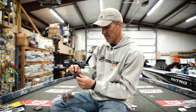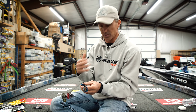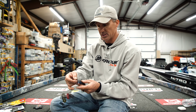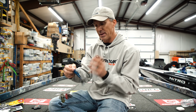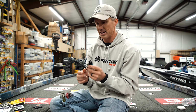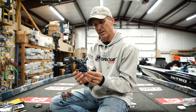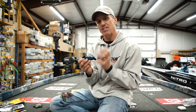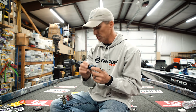I've got a black and blue one right here with a 4.5 inch The Deal. It's called The Deal, this trailer. It's a Berkley trailer, really a good trailer. I like the big one when I need to slow my bait down. Early in March, when things are cold, I'm gonna use that bigger trailer to help give that bait buoyancy, to help slow it down, to make that bait go a little slower through the water.